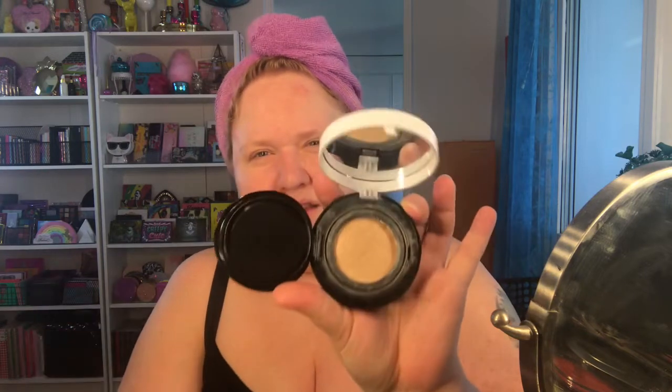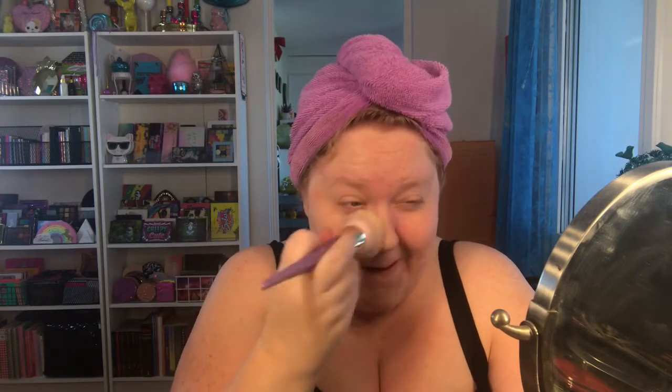Yeah. So I'm just going to take that. So I just dip in. So it really gets dirty. And you don't get too much product, and that's what I like, because I have become more into a light coverage because of my nose. But I still want to cover up the red. And this looks fine on my nose so far.